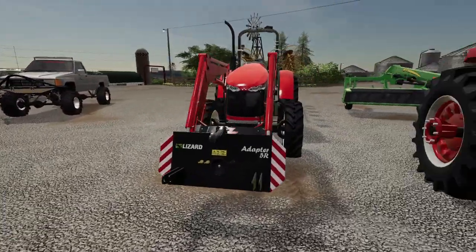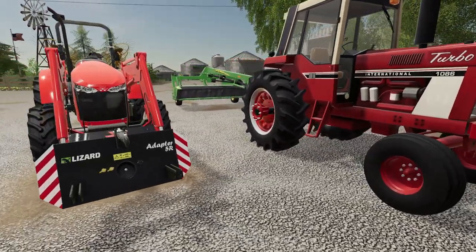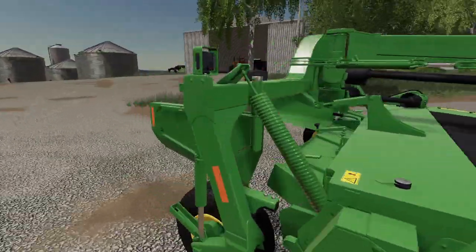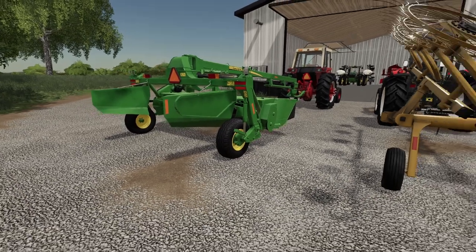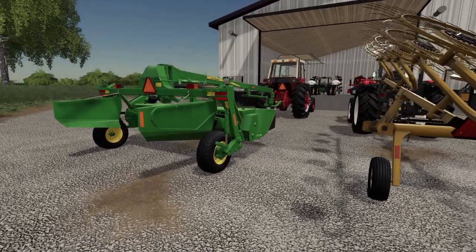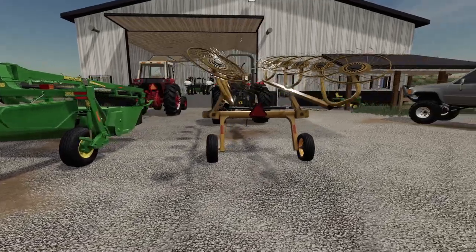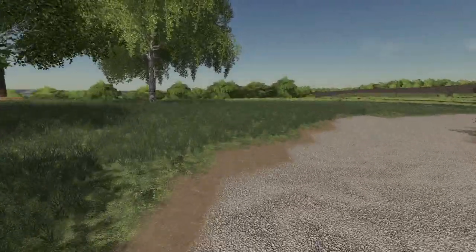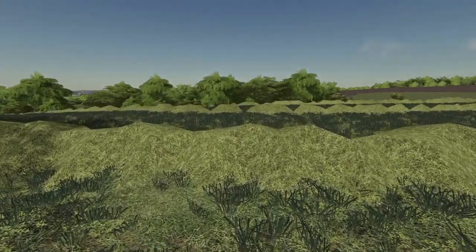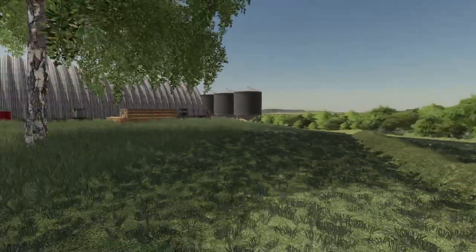All right, so I think we'll just leave these parked right now. We'll let them dry off and then we'll go park them. Probably just leave the mower hooked on to the old International because I still have to mow the alfalfa field. But it's going to rain in a few days and I don't want that much hay down prior to the rain, so I'm hoping this hay dries down. It's not really drying down too well yet, but hopefully it dries down in the next few days and we can get it rolled here.